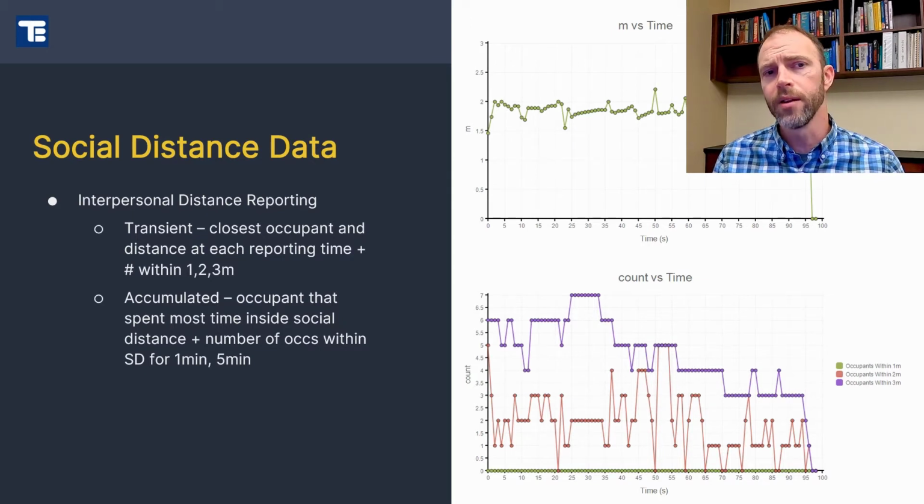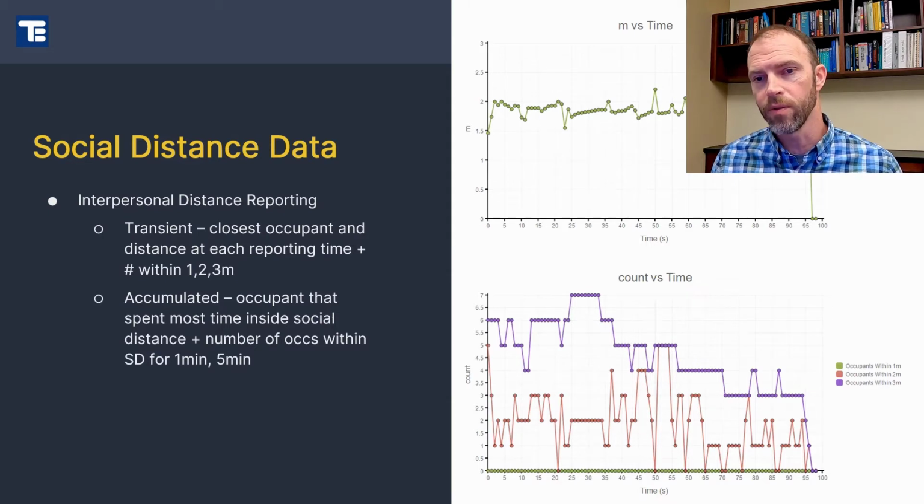And then there's an accumulated file that shows which occupants spent the most time near one another, and how long, the maximum number of people you would have had for 1 minute or 5 minutes within particular distances. And this can be used as almost like an exposure tracking.